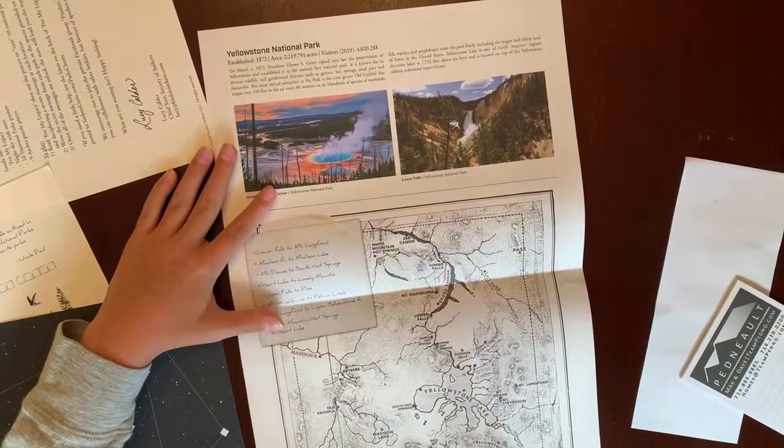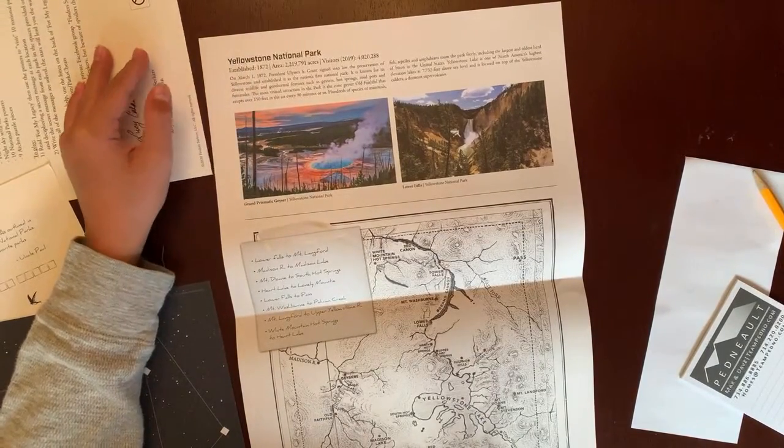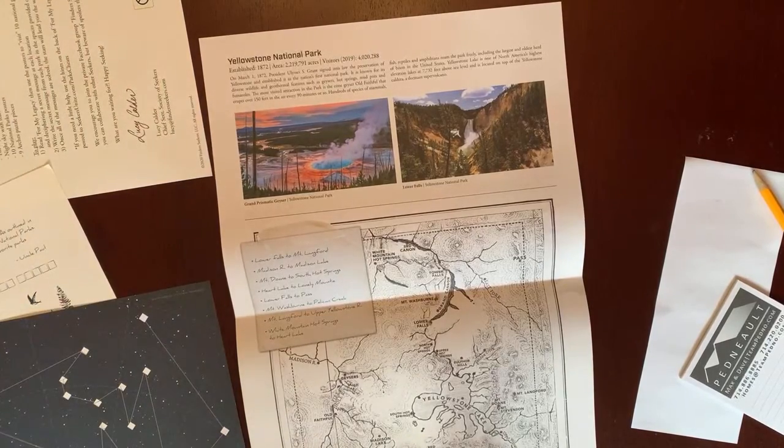On March 1st, 1872, President Ulysses S. Grant signed into law the preservation of Yellowstone and established it as the nation's first national park. It is known for its diverse wildlife and geothermal features, such as geysers, hot springs, pots, and fumaroles. I don't know what that is. The most visited attraction in the park is the cone geyser, Old Faithful, that erupts over 150 feet in the air every 90 minutes.